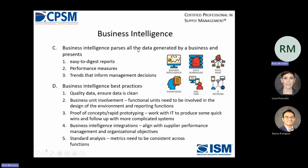So business intelligence parses all the data generated by a business and presents reports, performance measures, and trends. I mean, in theory, that's how it works. I would be surprised if any companies have really done it, maybe a company like Visa that's really computer savvy, but industrial trucking companies, not so much. Although we'll get there someday, probably.